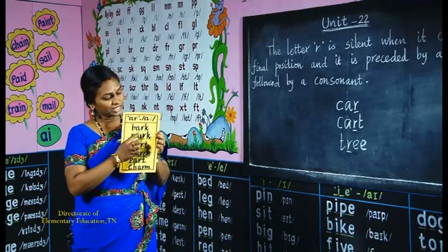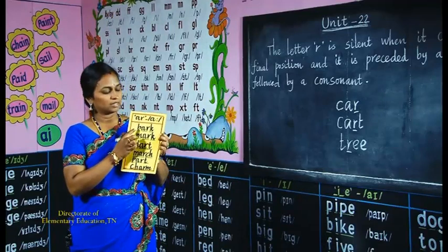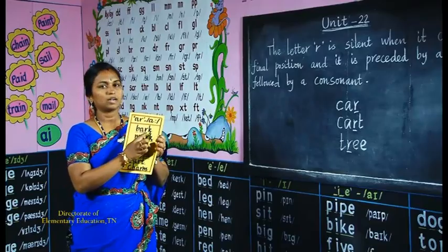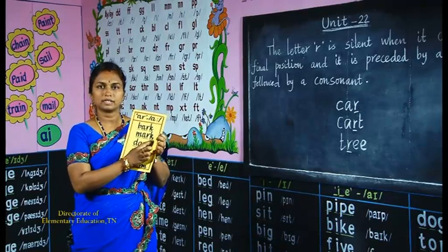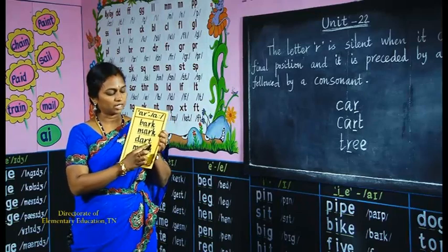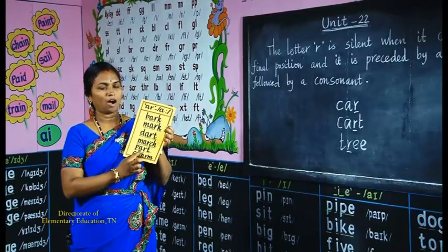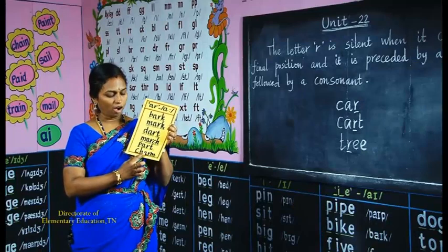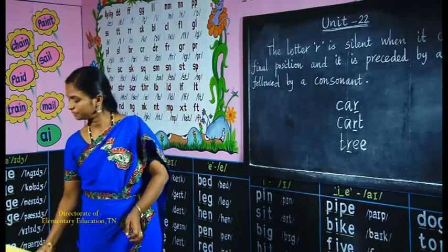R is silent when it is preceded by a vowel and followed by a consonant. Hence, b, a, k, bark, m, a, r, k, mark, d, o, t, dot, m, a, ch, march, p, o, t, pot, sha, sham.